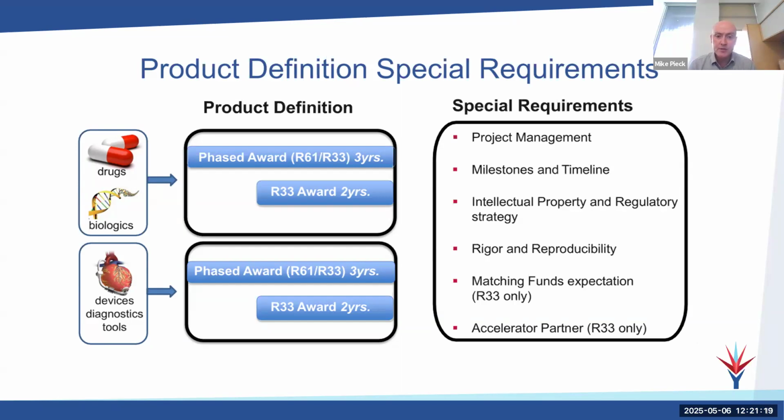There is a focus on IP and regulatory strategy, and for the 4 NOFOs, except for the enabling technology, this is a separate attachment that you must include, otherwise your application will not be reviewed. And then there's a focus on the NIH definition of rigor and reproducibility. But then we also take another lens, given that these are usually projects that go in front of the FDA. So if there's an additional rigor and reproducibility that the FDA requires, those are things that we look for.